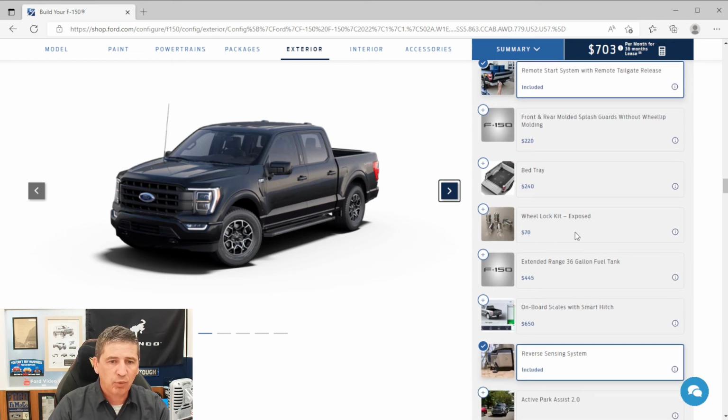Wheel lock kit also is something that is a dealer installed option. So the dealer would install it when it comes in. They basically take one of the lug nuts off and replace it with these lockable ones. Again, you can add that. That hasn't been holding up too many builds, but that is something. It's not really a factory installed option. It's done at the dealer.